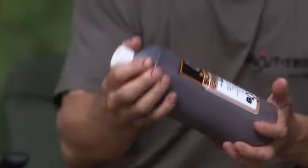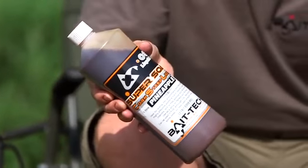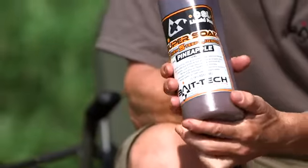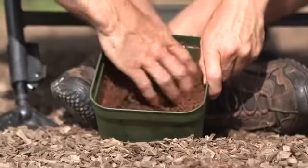Another wonderful ingredient is corn steep liquor. It's very, very high in sweeteners, sugars, betaine, lots of natural ingredients in there. It's got a multitude of uses. It's not just for PVA bag fishing, you can add it to pellets, boil it, anything you want.